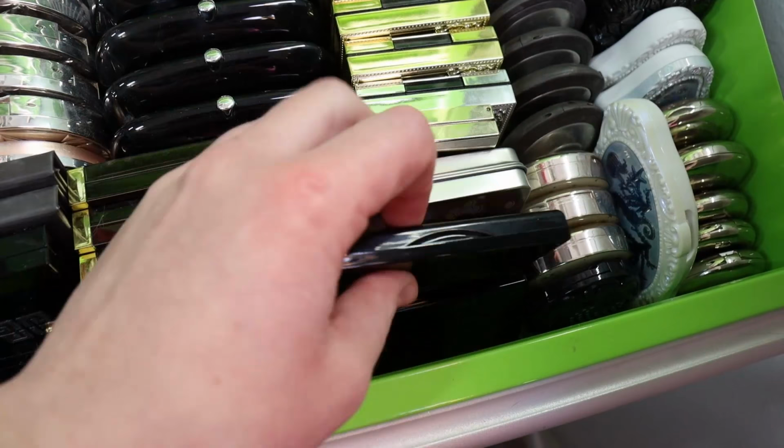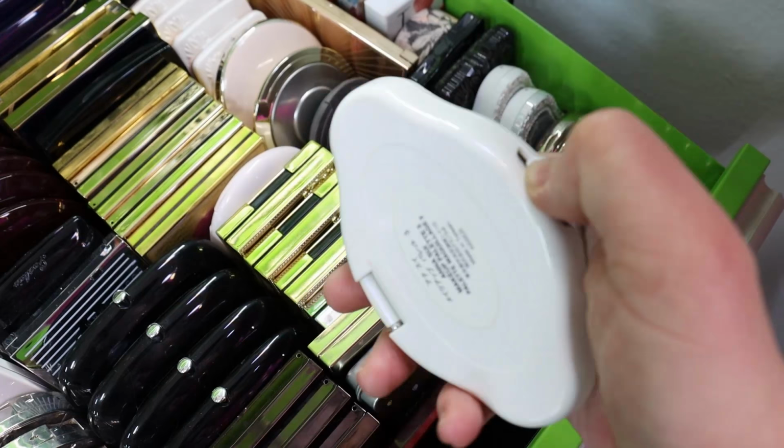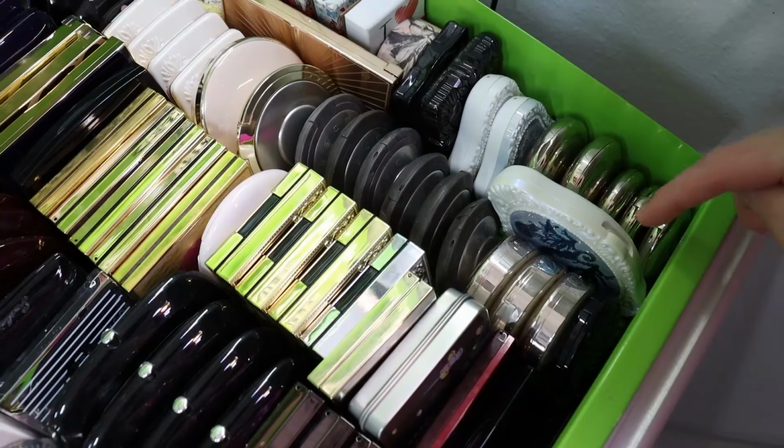And then we've got some Ciate, which are baked jelly, and I love over here. Some Anastasia. You guys can see just the packaging. I love this so much. I gotta show you guys the blushes. They're inside. They're magnetized in there so you can switch them out, which I think is great. Isn't that beautiful? By Terry over here.